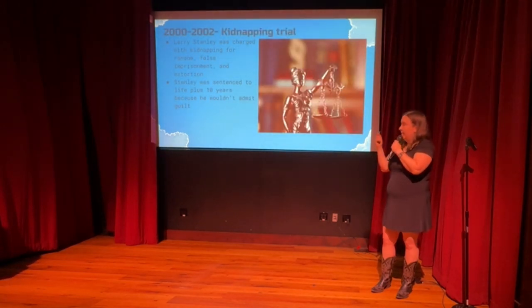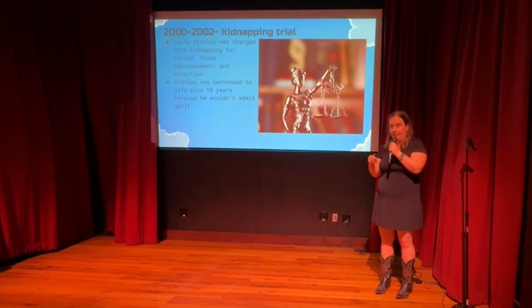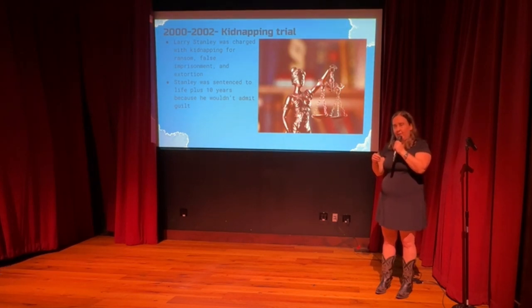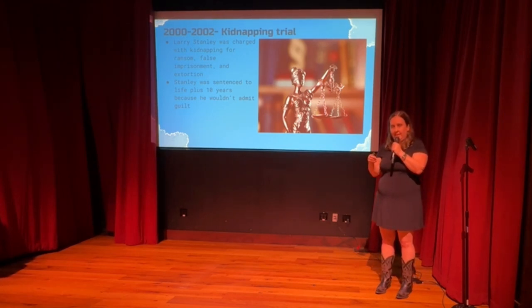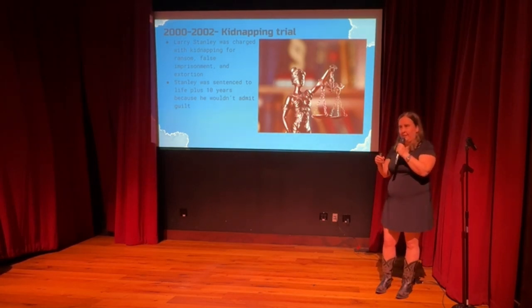So then Larry Stanley and the stuntmen were on trial for kidnapping for ransom, false imprisonment, and extortion. Stanley was eventually sentenced to life plus 10 years because he wouldn't admit guilt, because he mainly used the trial to try to find out where the Rocketbelt was. His main obsession. After he did get sentenced, he wrote a letter to the judge, so his sentence was decreased.